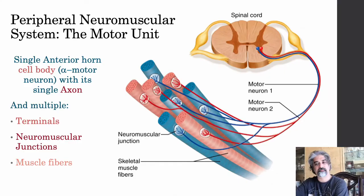The term motor unit refers to the anterior horn cell, its axonal projection, and all of its associated terminals, junctions, and muscle fibers. Here you see two motor neurons projecting to a muscle belly. The blue one has many neuromuscular junctions with a set of muscle fibers interdigitating between muscle fibers belonging to another motor neuron in red.